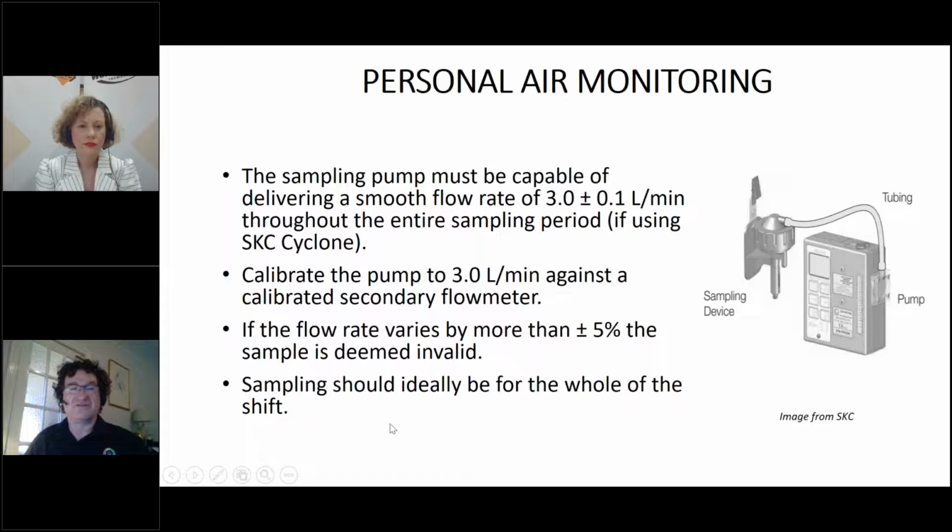And we like to make sure we get sampling done for the whole of the shift. So for the whole of the time that a person might be exposed to an airborne contaminant, we'd like to be sampling for all of that period, so we get a representative example of someone's work exposure.